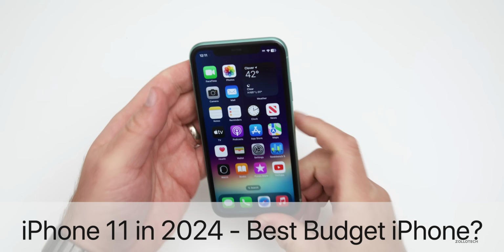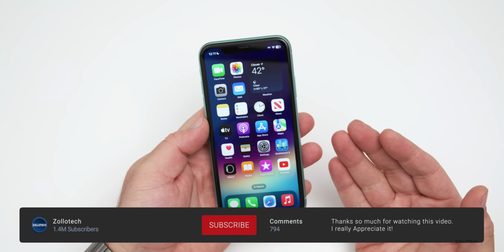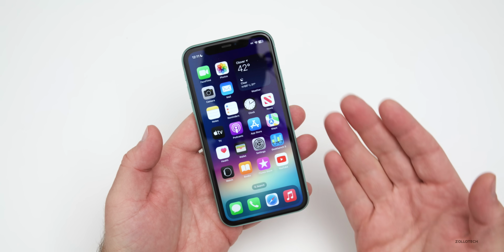Hi everyone, Aaron here for Zollotech, and the iPhone 11 in 2024 may or may not make sense, but it is the last of its kind. So I wanted to help you decide whether or not you should pick one of these up.